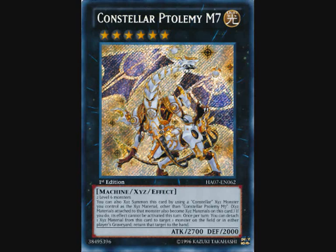So yeah, and it's really hard to get around sometimes, I feel. Especially when it upgrades from another Constellar monster and everything as well. It's an easy summon, with an easy-to-use effect and everything. It's just devastating really when it's used the correct way, and especially used against certain cards of mine. So in at number 7 is CONSTELLAR PTOLEMY M7.